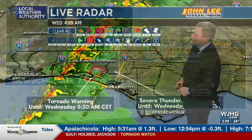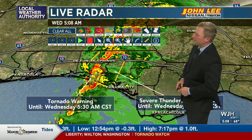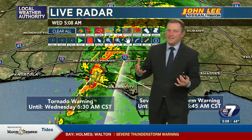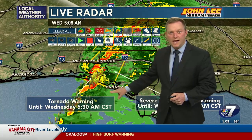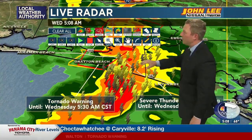Well, let's look at reflectivity and then again velocity signature to get an idea of where we do have some of the potential of seeing that, because we can pick up on debris in the atmosphere if we did happen to get a tornadic cell. Let's go ahead and zoom in on the one that we're looking at here, and it's right around the 30A region, Great Beach, Santa Rosa areas.